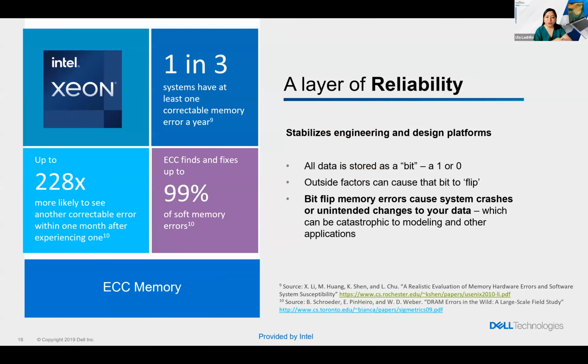So now let's move on to the Xeon processor. A key difference of Xeon with the iCore processor is the support for the ECC memory. So the error correcting code memory actually gives added integrity or security, because it fixes memory errors in real time. So again, to avoid any disruption on your workflows.